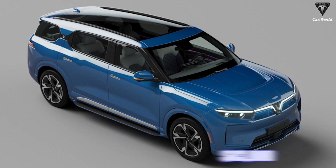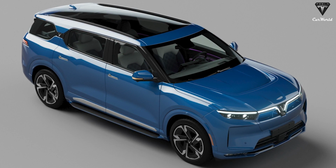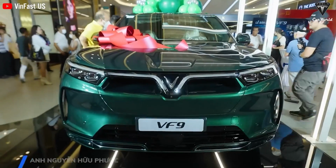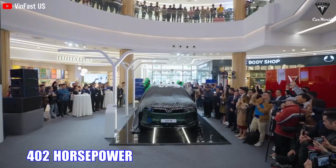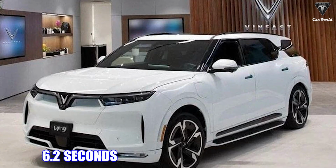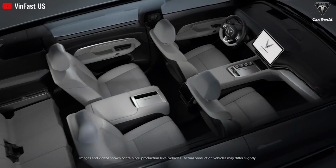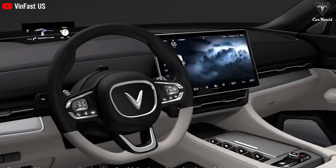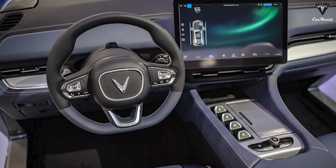Pricing for the VF9 starts at around 83 Gs for the Eco version, about the same as the Rivian R1S. The Eco can go up to 330 miles, but that number drops to 291 for the Plus model. The standard dual-motor powertrain can produce 402 horsepower and achieve a top speed of 60 miles an hour in 6.2 seconds. The VF9's cabin looks quite simple with a spacious 3-row layout. The large 15.6-inch dashboard-mounted display serves as an infotainment touchscreen as well as a digital gauge display, a design similar to that of the Tesla Model Y.